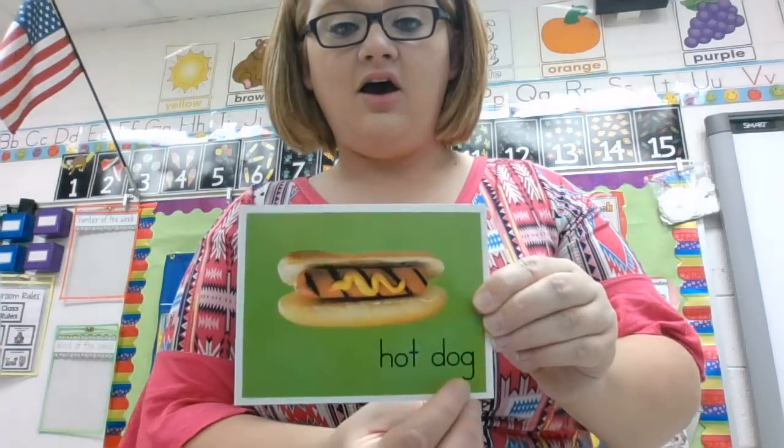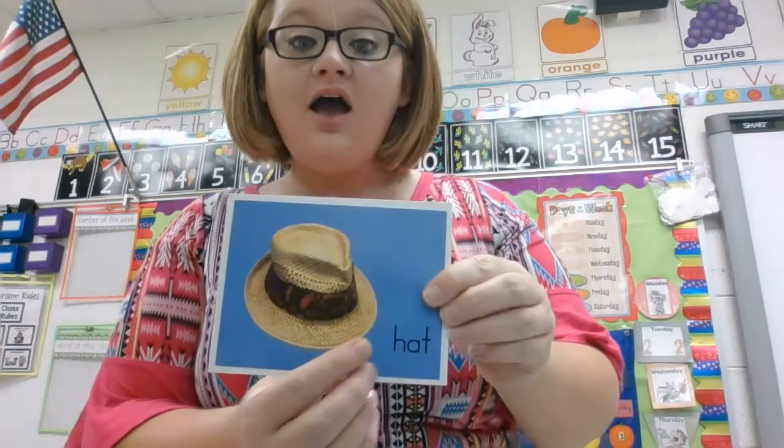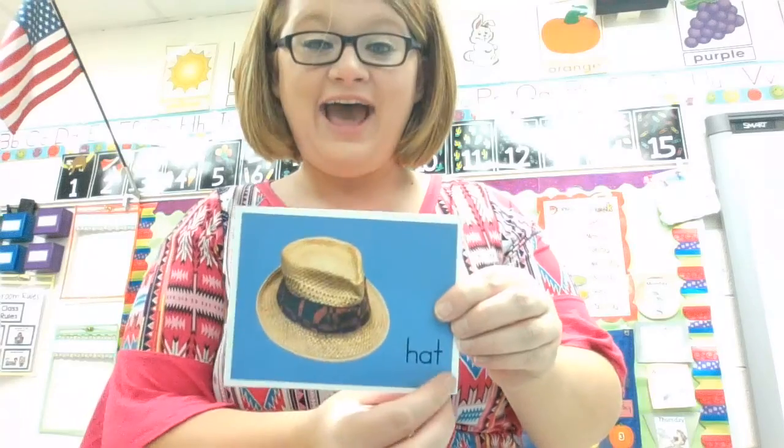Let's look at our words that start with h. Hot dog. Ha, ha, hot dog. Hot dog starts with an H and makes the h sound. Hat. H, h, hat. Hat starts with the letter h and makes the h sound.